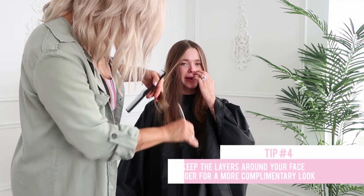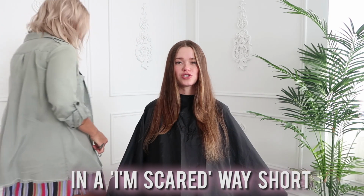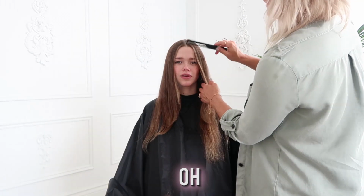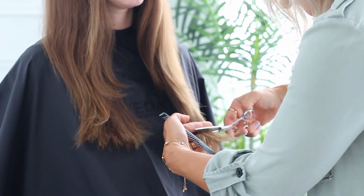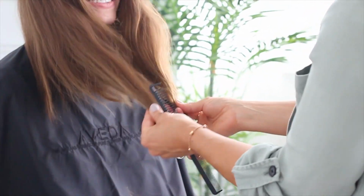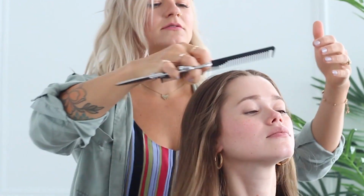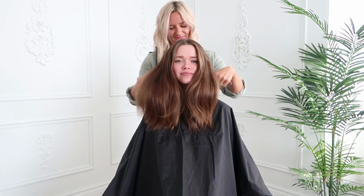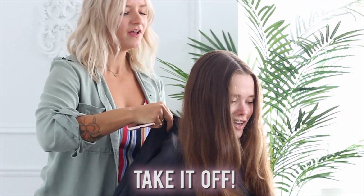Oh my God. It looks so short. But not in an I'm scared way short. It's just, I haven't even cut the length yet. Oh. Ready? Take it off.